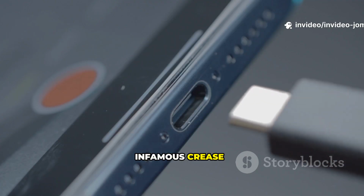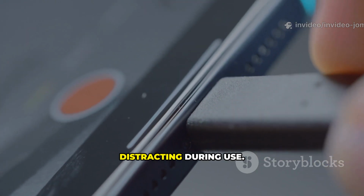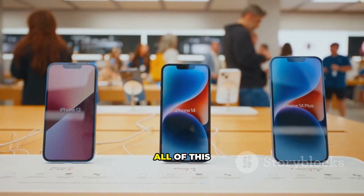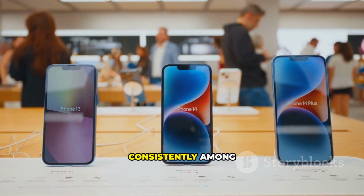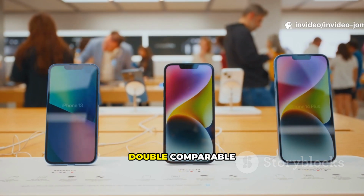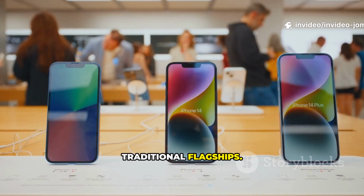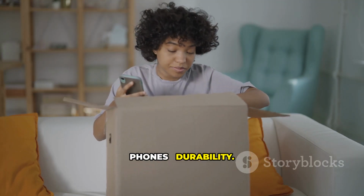Then there's the infamous crease. It's become less pronounced over the years, but it's still there and can be distracting during use. Of course, all of this advanced technology comes at a steep price. Foldable phones are consistently among the most expensive smartphones, often costing nearly double comparable traditional flagships. Let's get into the biggest question surrounding foldable phones: durability.